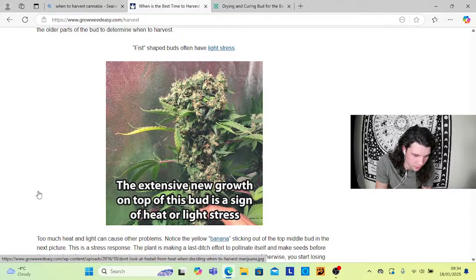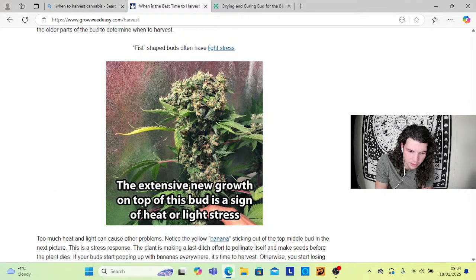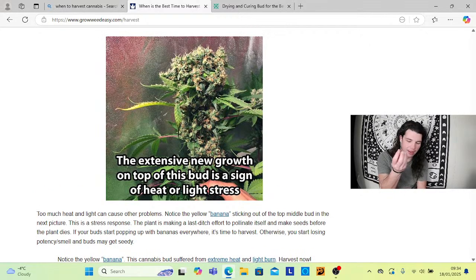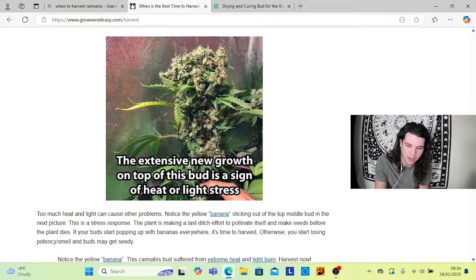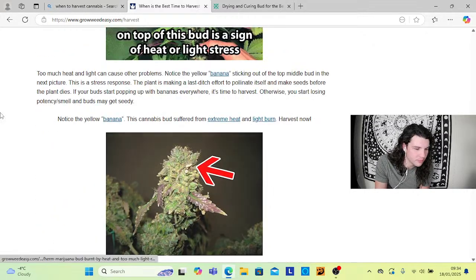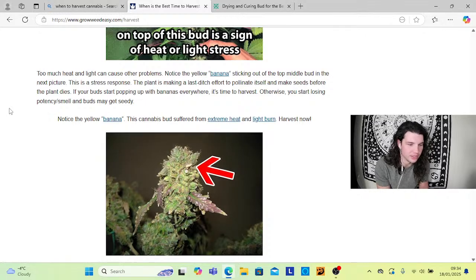The extensive new growth on top of the bud is a sign of heat or light stress. So it might be a little light stress, but I don't see heat. Like I don't see the tacoing of the leaves that you typically see. But maybe that's just more of an extreme example of what can happen. Too much heat and light can cause other problems. Notice the yellow banana sticking out of the top of the middle of the bud in the next picture.